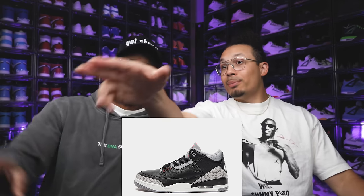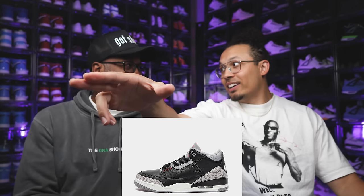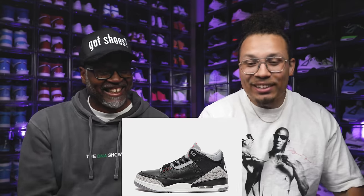I love this shoe, all the styles, all the cuts, all the iterations. That's Michael Jordan's personal pair right there. Check the sample tag. I like it. Size 13 and a half. Yeah. Black Cement 3. We'll talk about that in another day. Either way, love this shoe.